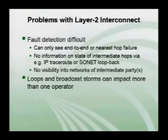Loops and broadcast storms can impact more than one operator. These are bad enough when they happen on a single layer 2 infrastructure. When they start propagating along more than one, in general, there's very little to stop it happening.